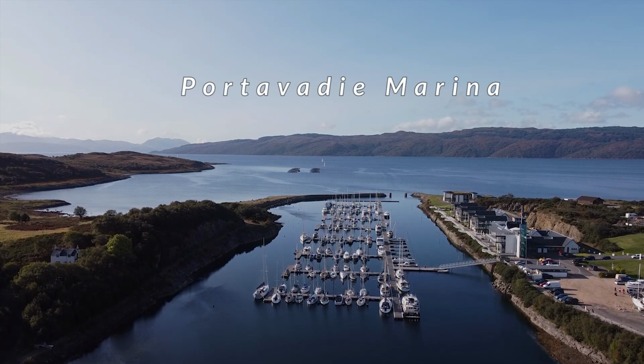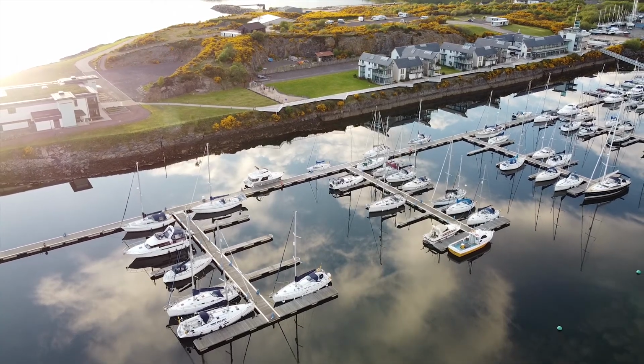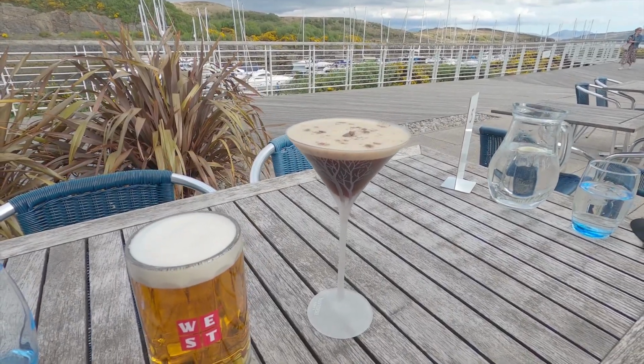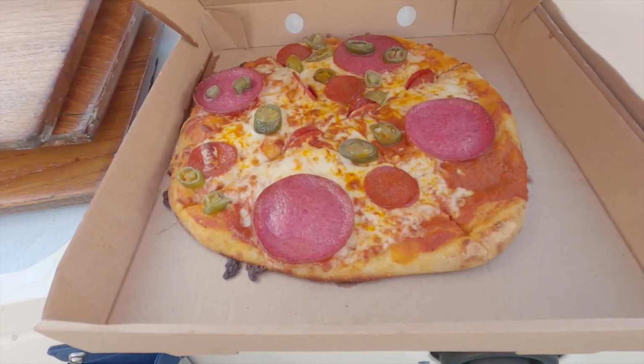After a relaxing sail, we headed for Portavadie Marina. As well as having the infinity pool and leisure complex, restaurant and accommodation, the Portavadie resort also has a takeaway pizza and pasta facility which we made good use of.